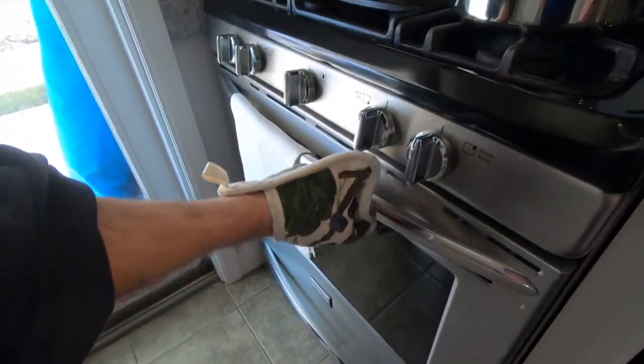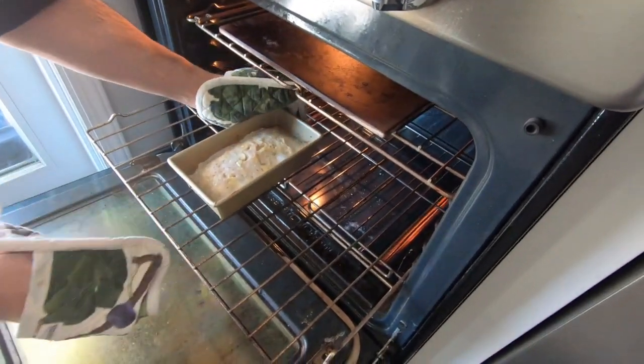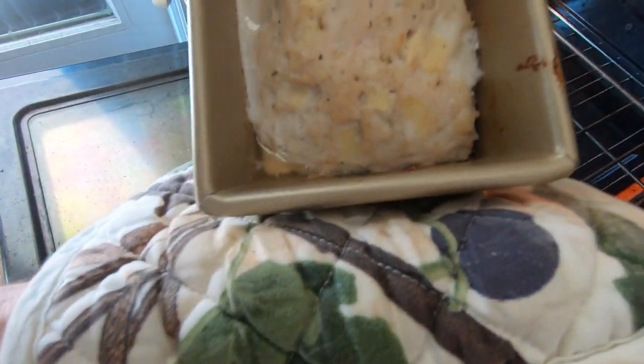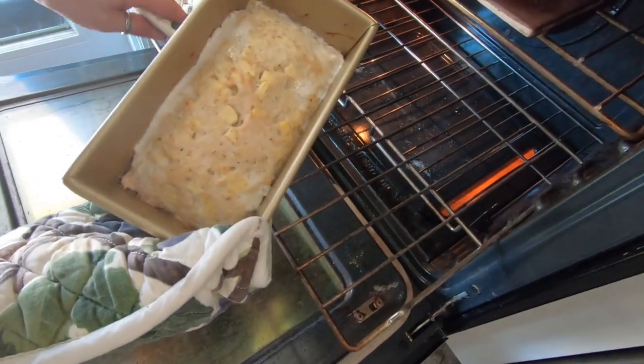Let's get the meatloaf. So wow, you can see it's all bubbly, and when we tip it a little bit, you can see those juices are nice and clear. And again, the touch of it is firm and it looks great.